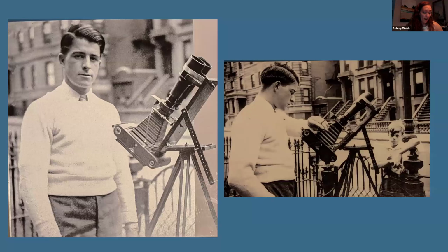He entered the photographs and the camera in a citywide science fair displayed at the Natural History Museum in New York. He won first place in this competition and was featured in the newspaper. I don't know for sure if it was the New York Times, but I assume it was something of that sort.